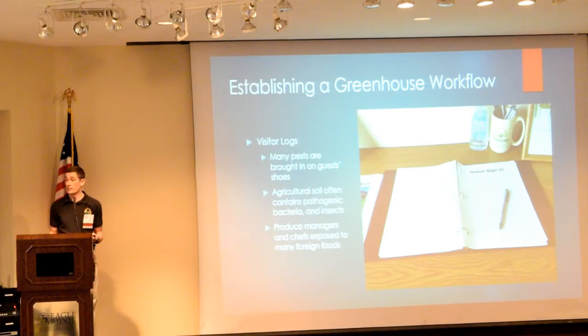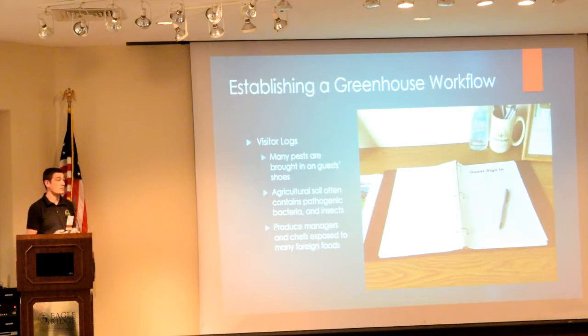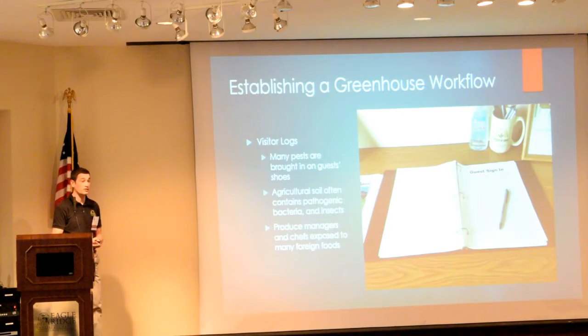Visitor logs are another type of record keeping, or another type of workflow, that is incredibly important. A lot of the pests that we see introduced into the house can be brought in on your shoes or through agricultural soil. Often if there's a bacterial or any type of pest issue on that soil, as soon as it gets into the house, it will start to explode faster. We spend a lot of time and energy optimizing these greenhouses to make plants grow faster, but the same optimization increases the speed at which pests develop.